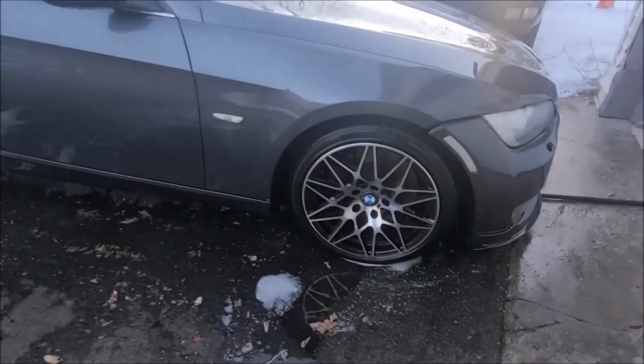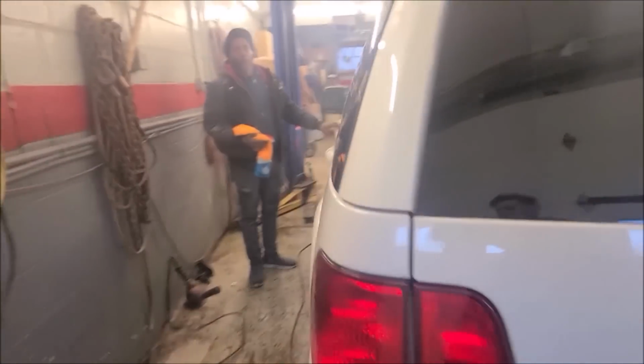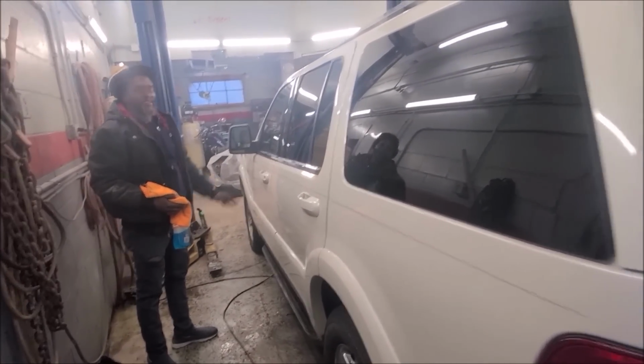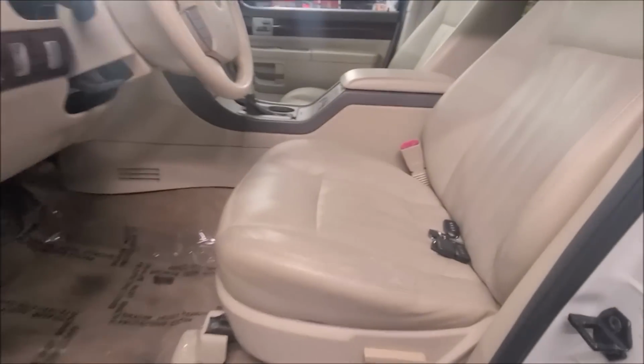Finished product with the wheels looking really good. Let's see how German's doing. The Lincoln Aviator looks good. German, are you almost done? Oh yeah. I just finished the BMW, which means our timing is spot on. Let me see how it looks. Oh, we are so good at our jobs.